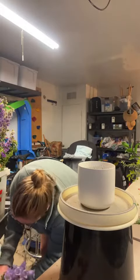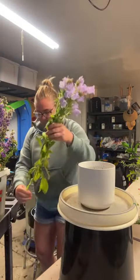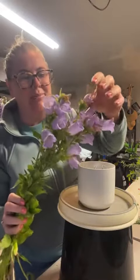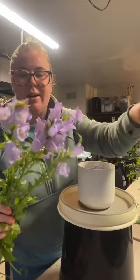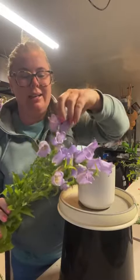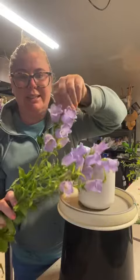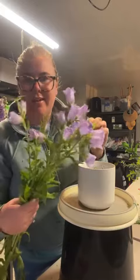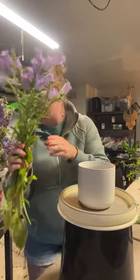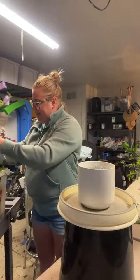I'm trying to pull things out without totally pulling them out. Some lavender campanula that we harvested, and it's just so pretty. This color, I've been obsessed with the lavender of it all. Aren't they so pretty? Okay, what else do we have?